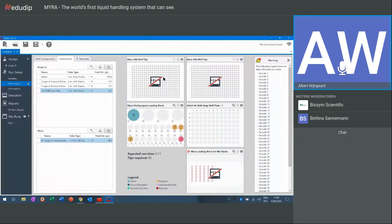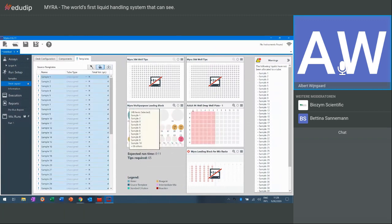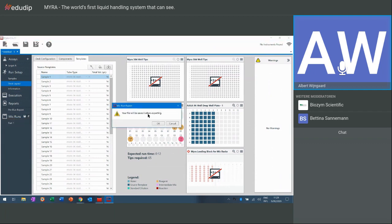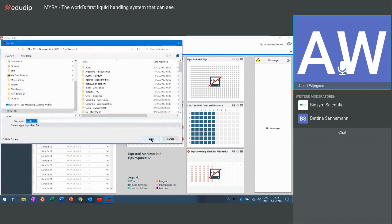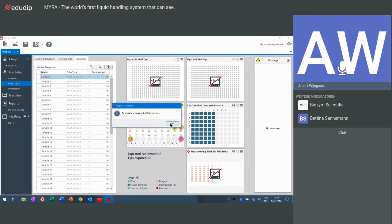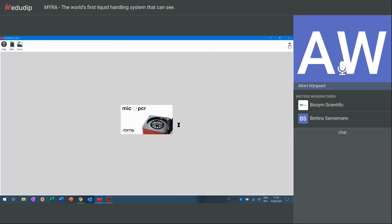So after the setup is done, and I have my samples here, you can go straight into the MIC software. Just click on this running man, and the file will be saved. Yes, save it here. Successfully exported, and it will open the MIC software for you.